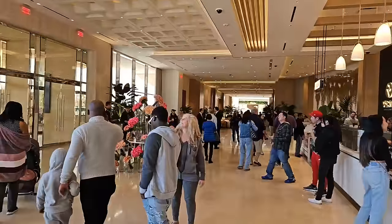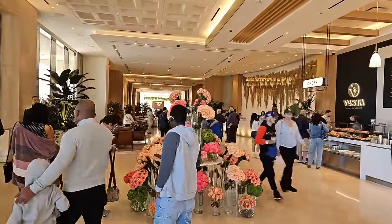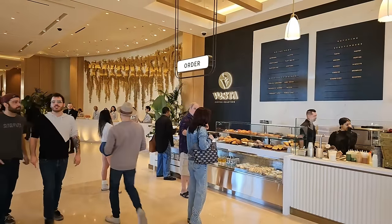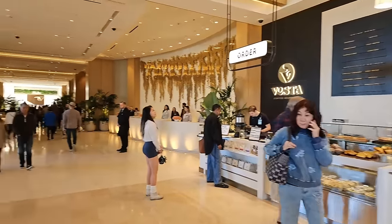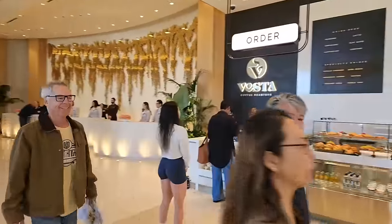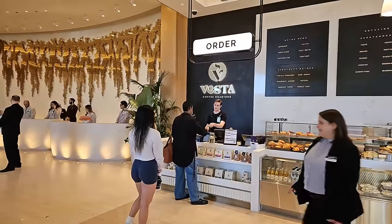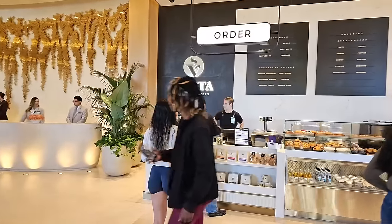We're entering the lobby area right here. This is the lobby of the new Durango Casino. There's a coffee shop right here called Vesta Coffee Roasters. Everything I see right now is going to be new for me too, because they just opened. So you're discovering as I go along too. We're going to walk through new areas never seen before by the public.